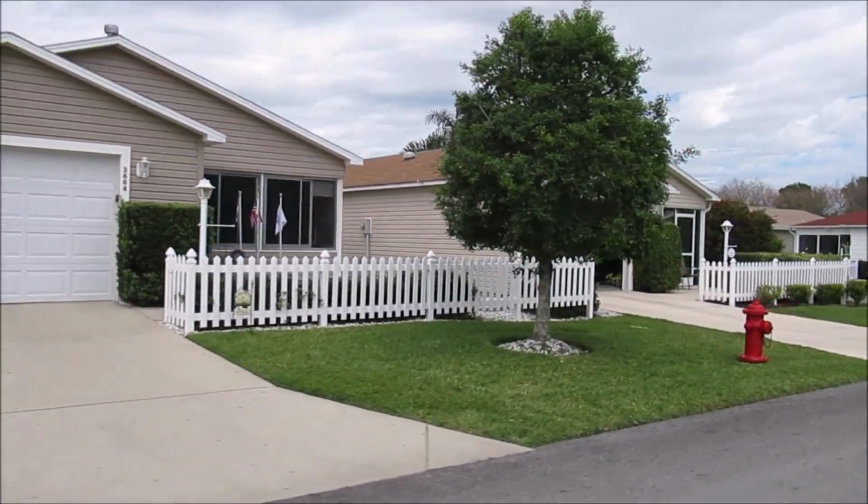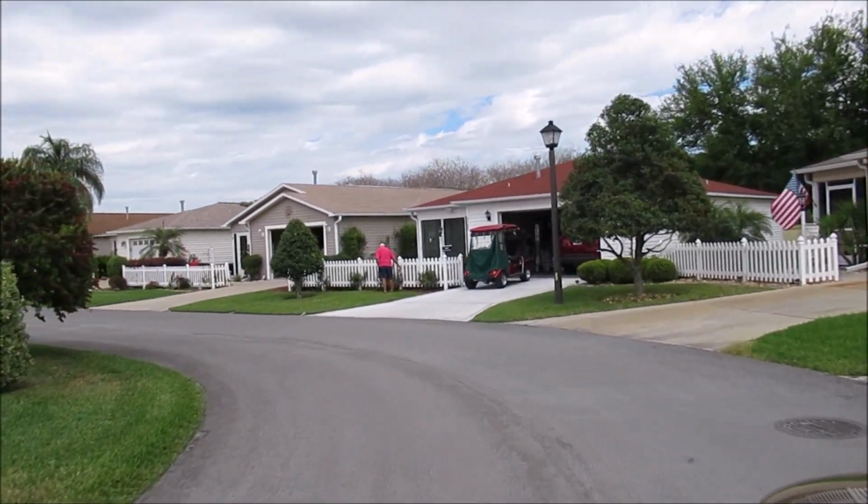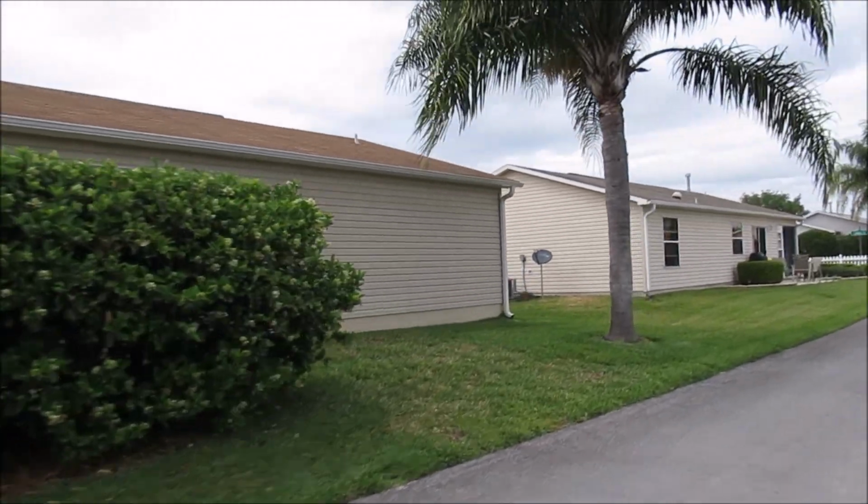But right now, everybody seems to be enjoying those new homes being south of the turnpike. Down there, they're all totally different. I'm talking about patio villas.